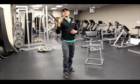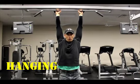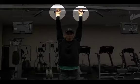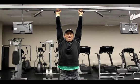But I'm going to show you a second option that's super cool as well. It's even more effective than an inversion table, and I'm going to show you why. Here we go. It's called hanging. So we're hanging, and you'll notice that I'm in an overhand, or what's called a pronated grip. And what you do is you just hang out here.